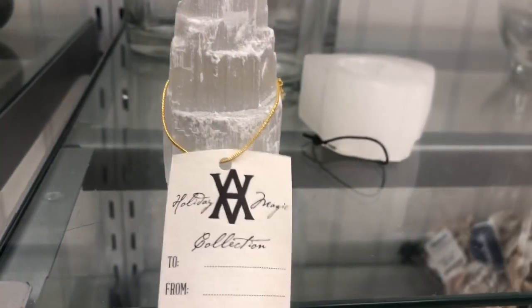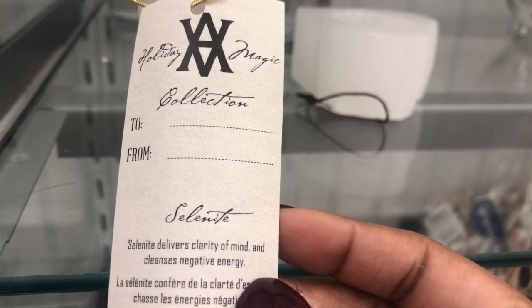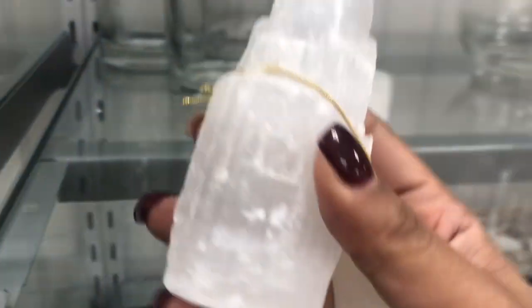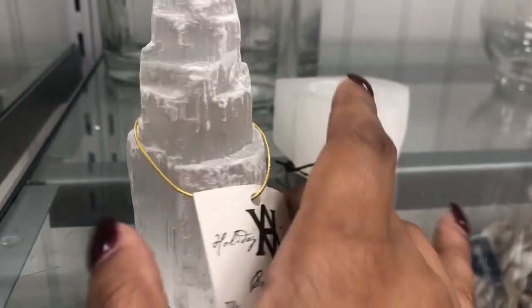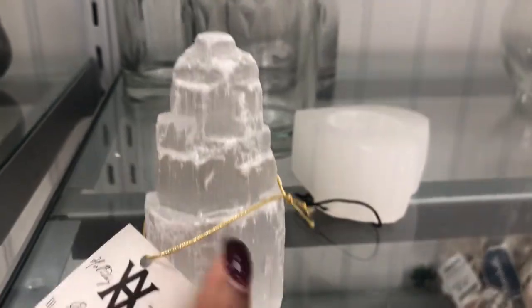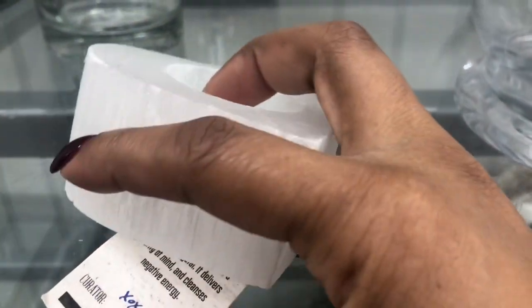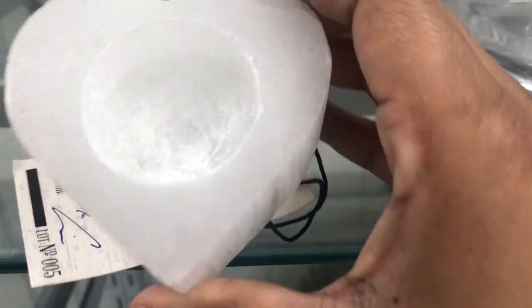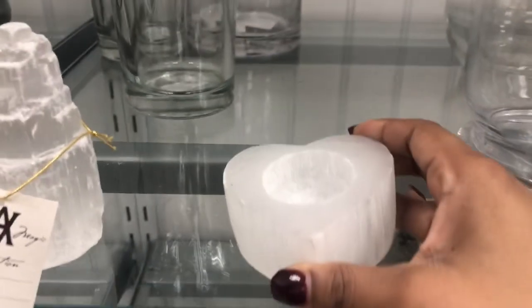I also just spotted this. This is a crystal, it's selenite, and it cleanses negative energy. It's actually pretty. It's $7.99. Marshall's is way higher than what we're used to, but this is a pretty crystal, and it looks like this also might be selenite. Yep, this is selenite, but it has a spot for a tea light candle in the shape of a heart, which will be cute for Valentine's Day.